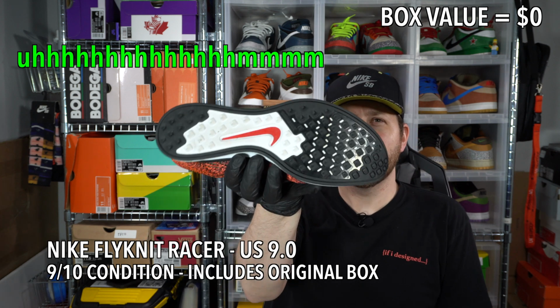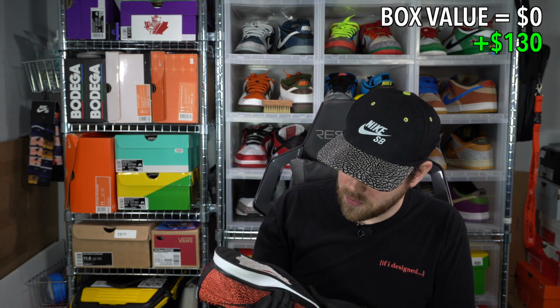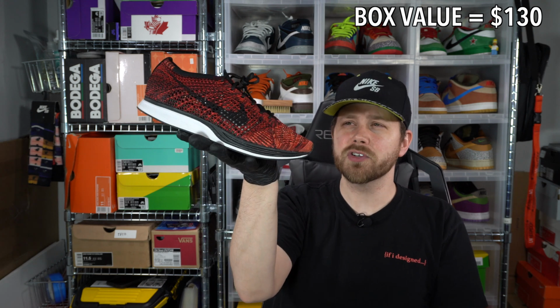I'm waiting until the counter goes away. There we go. Outsole's in great shape. This is actually probably one of the least worn pairs of all the ones we got last week, but there's still paper in here in both of them, and the insole's in good shape. So there's your first shoe out of size 9 Flyknit racer. Probably about 80 to 100 bucks in there.